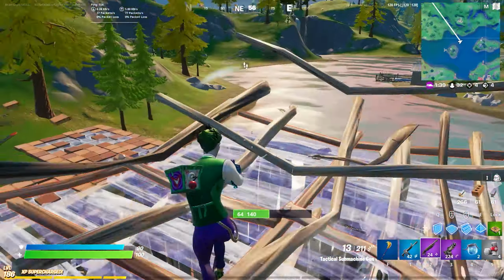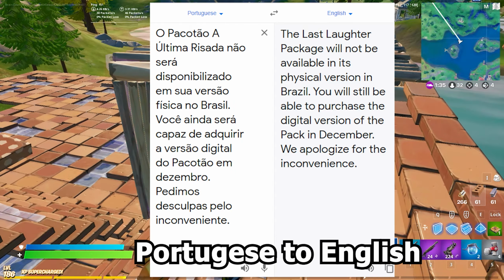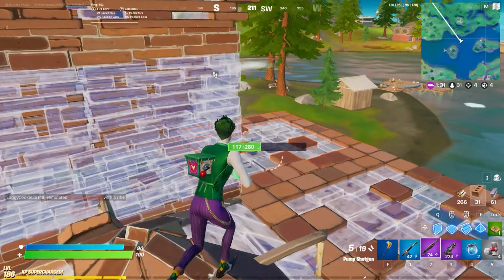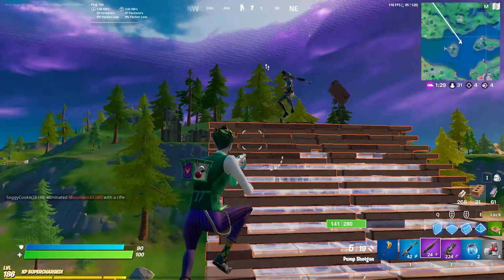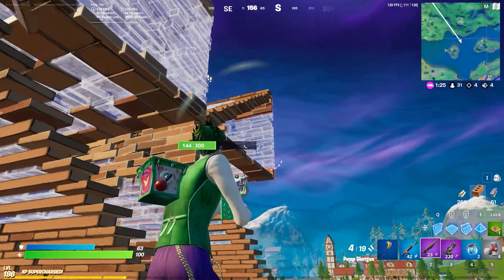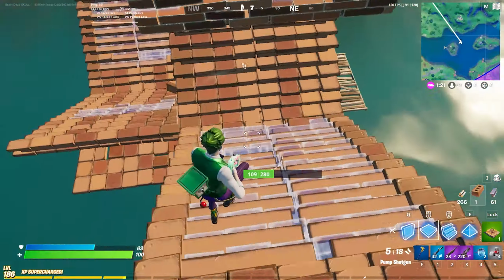Well, the tweet says, the Lost Love bundle is not yet available for digital purchase. We will update everyone when it comes available in December. In the meantime, if you purchase the physical version of the bundle, redeeming the bundle will allow you to access the Lost Love bundle content across all platforms running the most current version of the game.